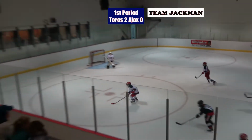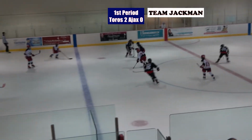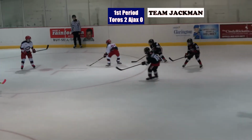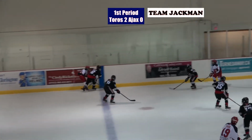Off just outside of the Toros line. Nolan Lee with a bad pass, and it almost got picked off, but the Toros caught a break. Up through center. Ajax trying to get it away from DeBow. Toros take it back in their own end. They go for that lead pass. It'll get knocked down in their own zone and try to start it out.